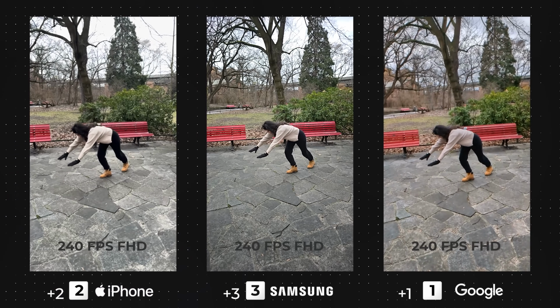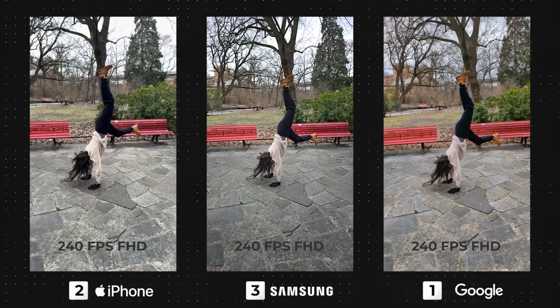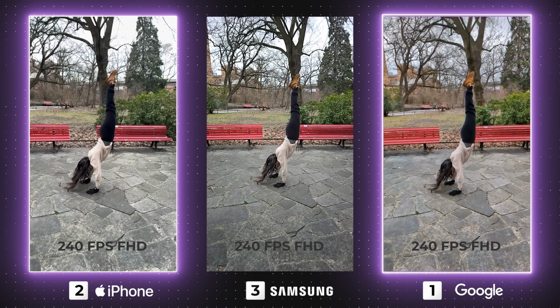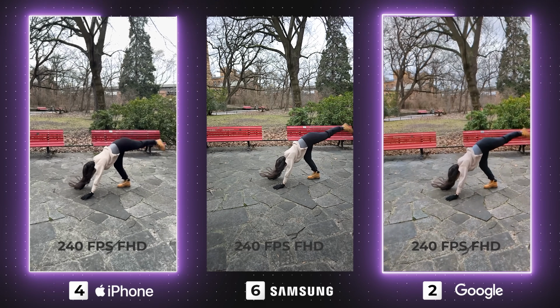When shooting at 240 FPS, all the devices can only shoot in 1080p. However, the Galaxy still remains the sharpest and looks the best. When comparing the iPhone to the Pixel, I'd say the iPhone generally delivers sharper results, as the Pixel's footage tends to maintain its noise and blur.